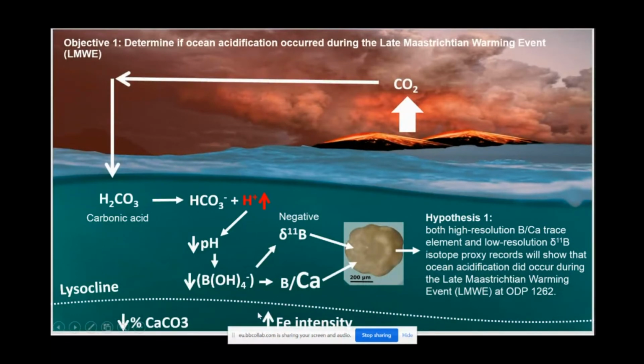We also hear, as ocean chemistry is changing, the lysocline, which is almost like a chemical gradient in the oceans for calcium carbonate, becomes shallower. So we would expect calcium carbonate to go down and iron intensity to go up.